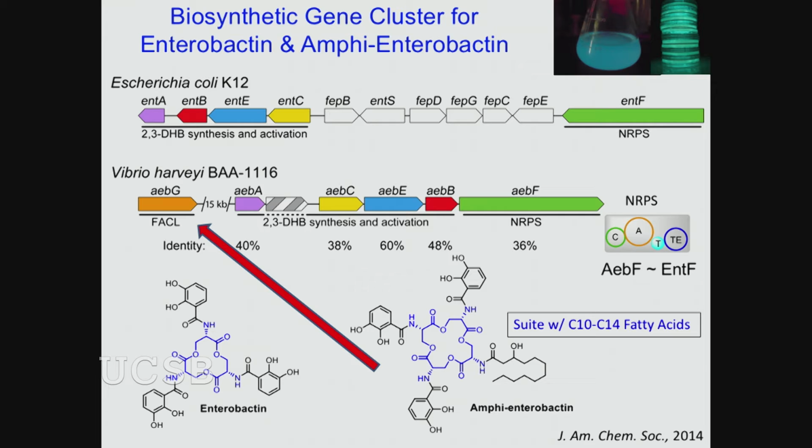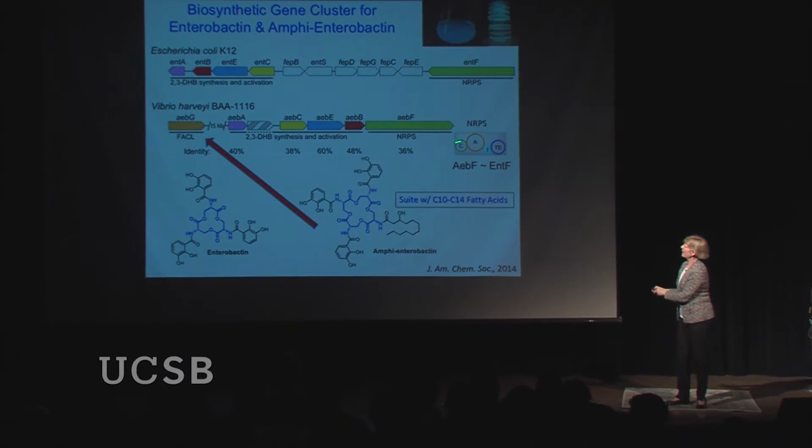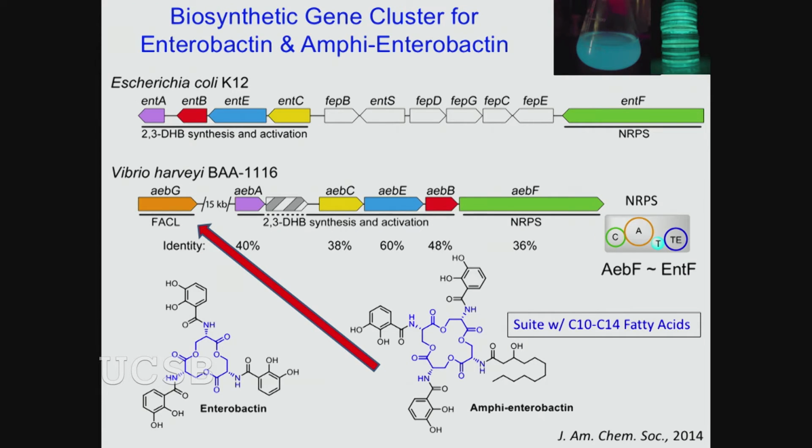Vibrio harveyi is the organism that many people use to study quorum sensing because its readout for quorum sensing is bioluminescence. When it gets to a sufficient cell density, it glows this beautiful blue color. It had what looked like everything to make enterobactin, but it didn't make enterobactin. Instead, it had a gene that would encode an enzyme that put a fatty acid tail on it, like our other siderophores, and it makes these anti-enterobactin siderophores.